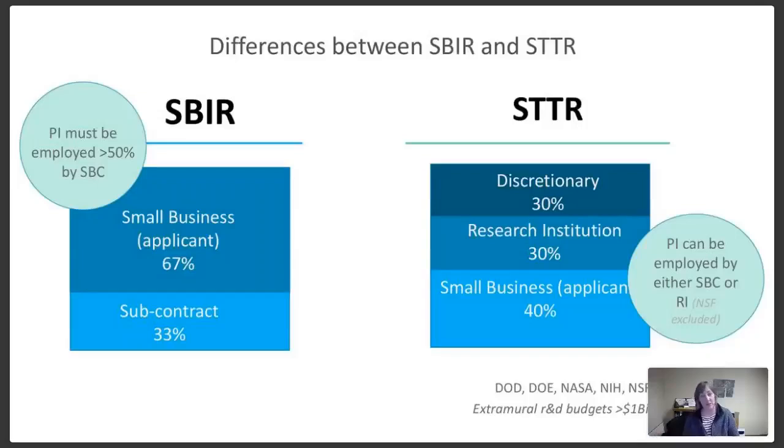So with an STTR, the applicant has to drive. 40% of the contract value does have to be work that's completed by the applicant, the business, but 30 or up to 60% could be subcontracted to the university. At least 30% has to be. But often this model is ideal for those opportunities, those proposals where a significant amount of the work has to be done by the research team at the university.